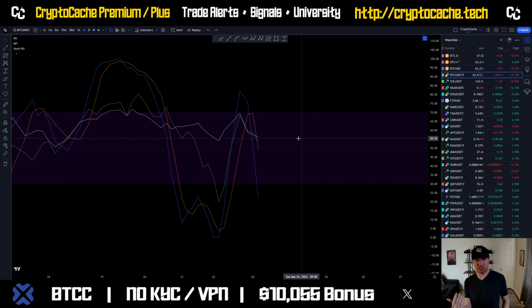If we break below the range, we could be breaking bearish, and we might see further continuation down to that 62, 61K mark to fill that fair value gap that was formed over the weekend.